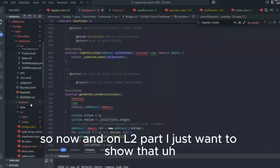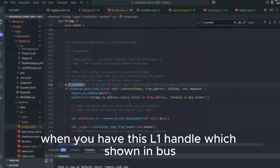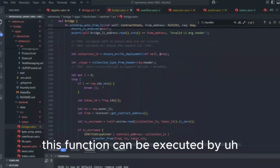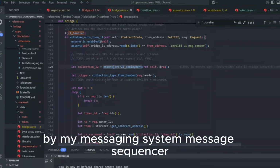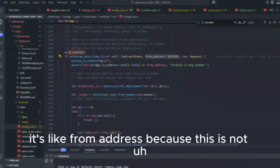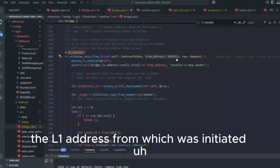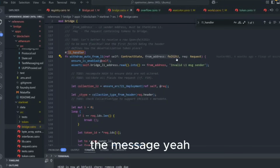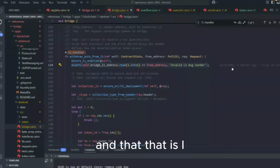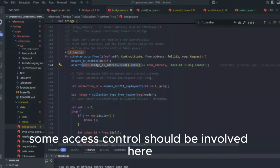And on the L2 part, I just want to show that when you have this L1 handler, which was shown in the past, it needs to be marked so that this function can be executed by the messaging system, the sequencer. You also need to check this from address, because this is not custom. The from address is the L1 address from which the message was initiated. So this needs to be checked as some access control. That L1 address is something you are storing in your storage. Some access control should be involved here.